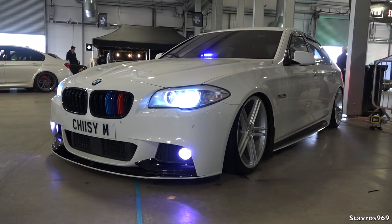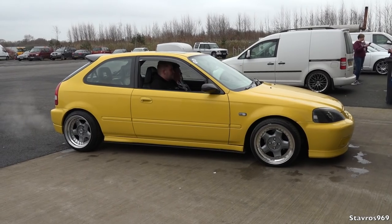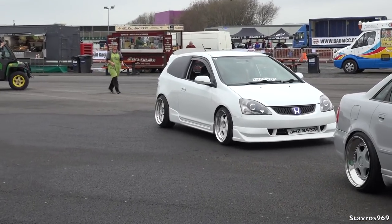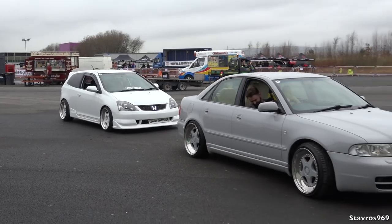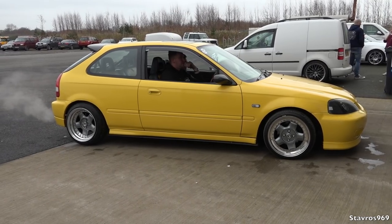So the Civic boys are in the house. We have an EK4 Honda Civic, the Jordan edition. And down at the back there, we have the EP1 Honda Civic. So the Japanese cars are well represented today. That's great to see it, boys.